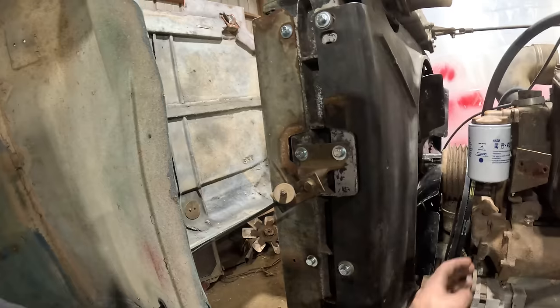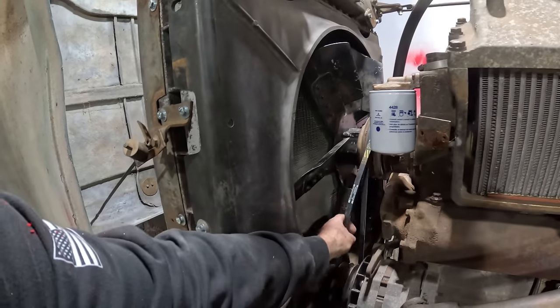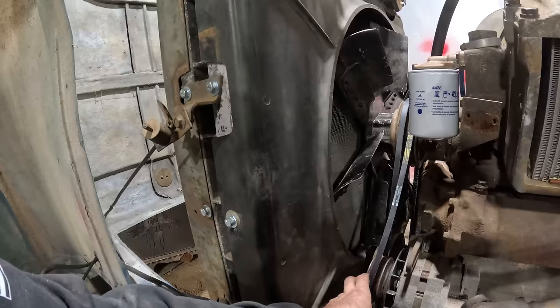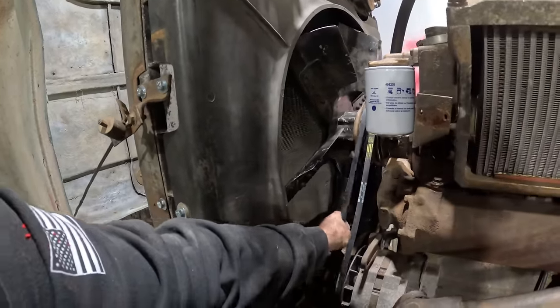Well, alrighty, belts are here. So I'll go ahead and put them on and then wrap them around. And I think Larry's coming over. He said something about his car acting up, making a noise.